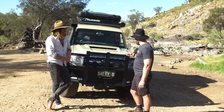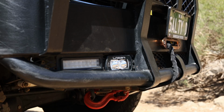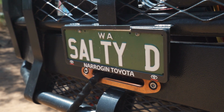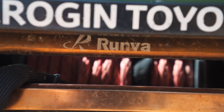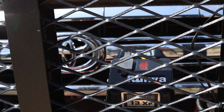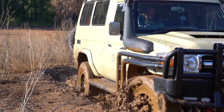One thing that surprised me with this 5-poster bull bar is the fact that you can actually get a winch in it, because I thought the posts would have to go all the way. Yep. And this section here, they obviously cut in the middle, but then they've broken it and wrapped it. It works well and it's neat. You basically don't even see the winch until you need it. So that's a 1,300-pound winch as well. Yeah, the Runva, it's solid.